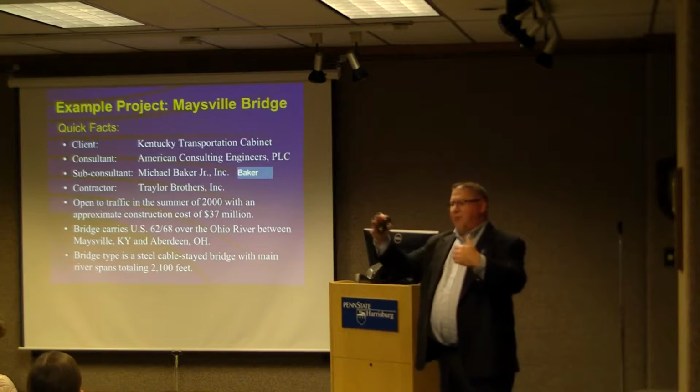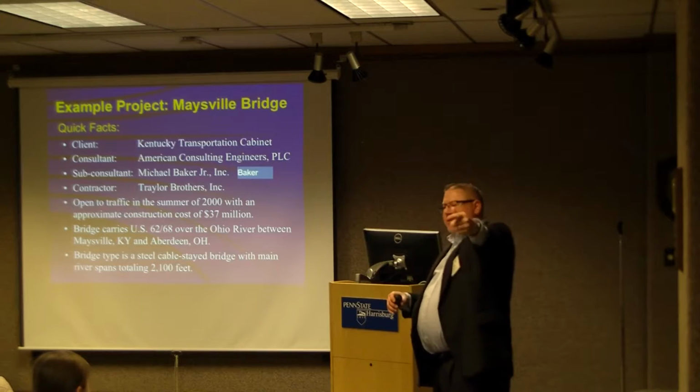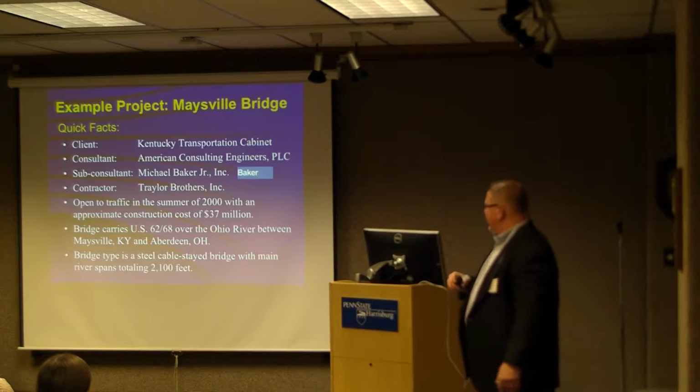And when you have a bridge that crosses a river from one state to another, generally speaking, each state will have an agreement where, okay, you lead this bridge, and then the next bridge downstream or upstream will be led by Ohio. So typically, Kentucky led this bridge, but Ohio was involved in reviewing and approving the design. The prime consultant was American Consulting Engineers.